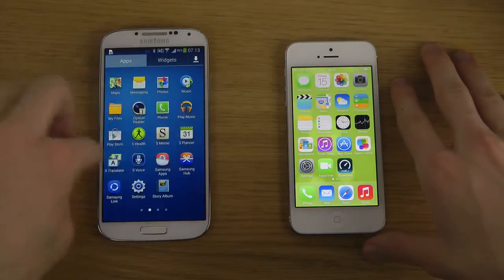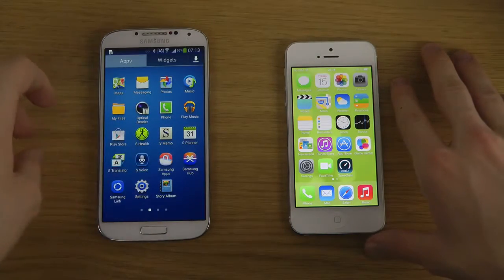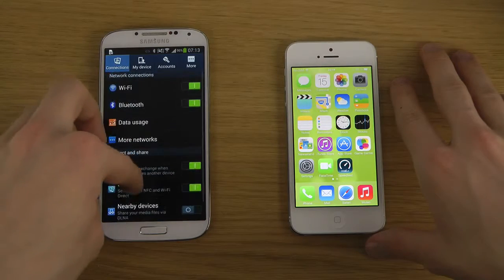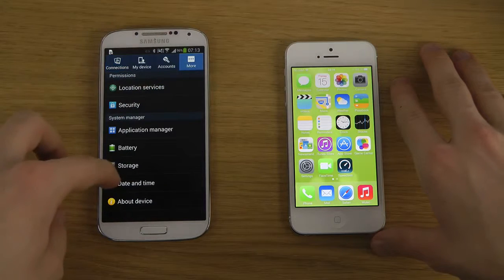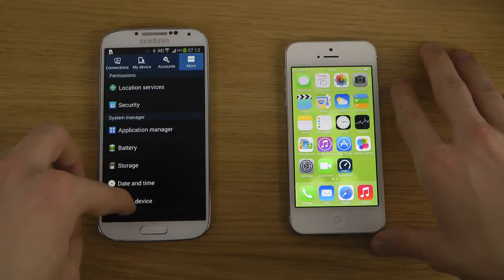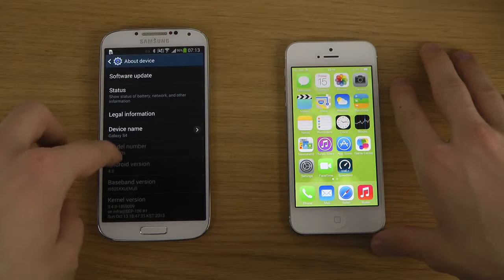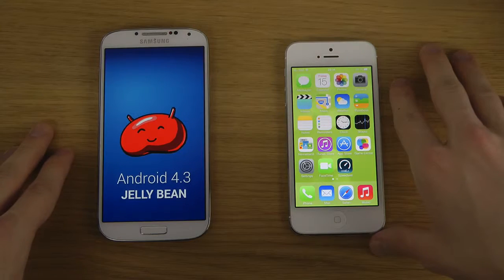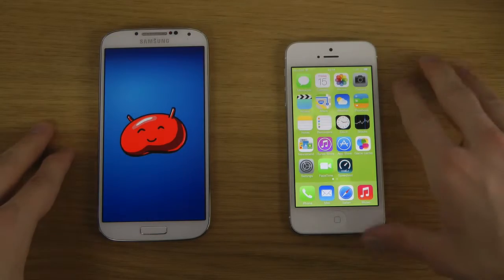I did a review here on Android 4.3 Jelly Bean on the S4 around 3 or 4 weeks ago, and it is the good stuff. It's the latest version of Android, which you also get on the Galaxy Note 3, which is pretty nice.